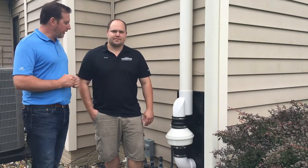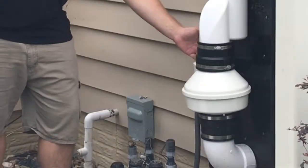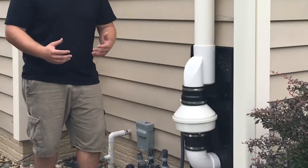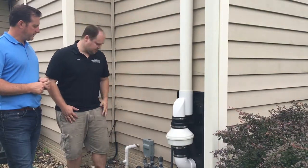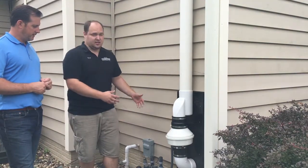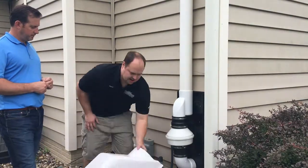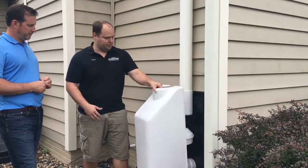So David, what are we looking at here? Absolutely. This is the radon system. In fact, this is the fan. That's what is drawing the air from beneath the basement, and it is exhausting outside. And this is our exhaust pipe. Some other pieces of the system: a disconnect box, and that is so that we can shut off the system if the fan goes bad or something else occurs. And then also a cover, and this is what goes over the fan, and that protects it from weather.